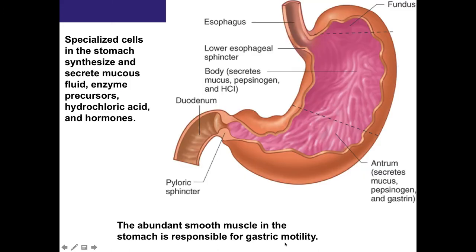Okay, so let's move on to the new material. We're going to start with the stomach today. First of all, I want you to know these major landmarks. Again, this is one of those figures that is fair game for an exam. So do know how to label the major parts of the stomach. You can actually see here is the esophagus, and here's the LES, or the lower esophageal sphincter. Some people have called this the cardiac sphincter as well.